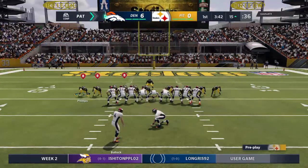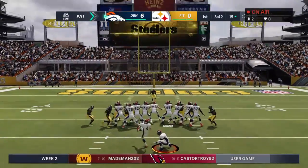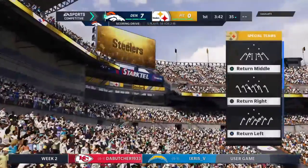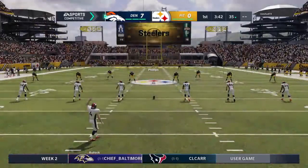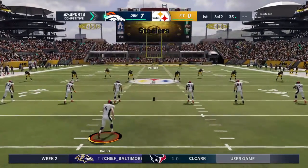For the point after. And he knew he was going to take a shot in the pocket. He did, but he also found a way to get it into the end zone. And that has to ease the pain a little bit of the shot he took, didn't it? Being able to throw it into the end zone for a touchdown. Bullock good on the extra point, and it's now a 7-0 game.